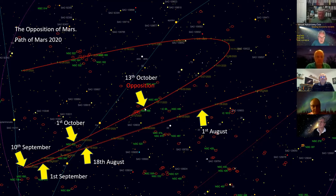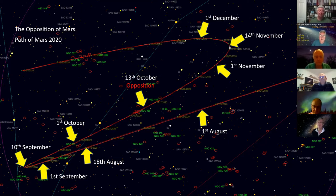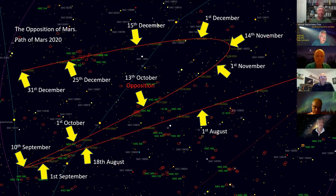So it's more or less at the highest it's going to get at its best now. So get out there and have a look now, because it's showing some nice detail at the moment. Best I've seen it, and best I've managed to capture it as well. And then towards the middle of November, it's going to stop retrograde motion, become stationary again, then it's going to go back in the opposite direction. And then by the end of the year, it's going to be over there. So that's where it's going to be.